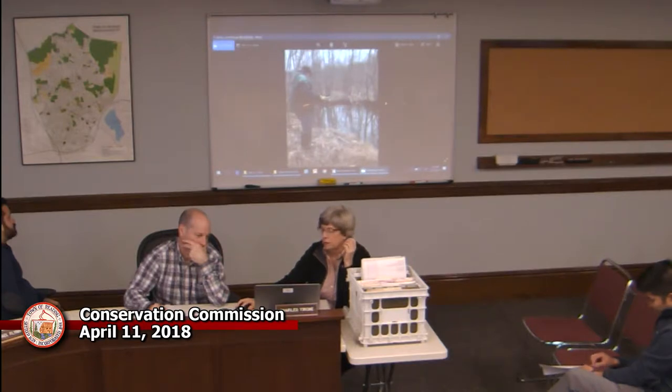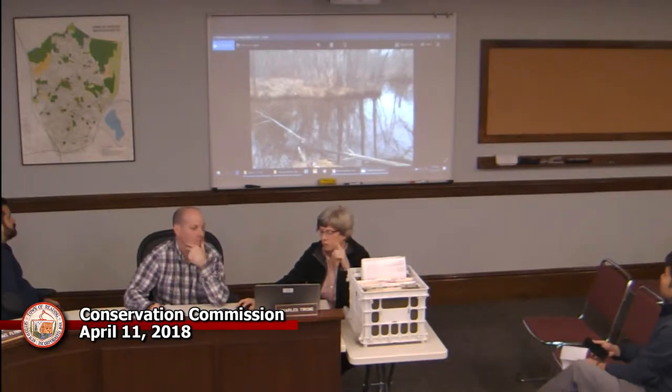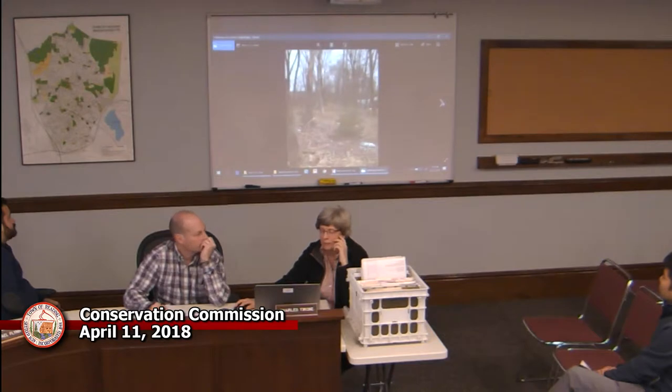And if we get the grant, we would bridge the river and then continue off this direction to Hunt Street. That's looking back. You can see the little bit of a trail there. This again would be the dead end of the trail that we're proposing to rehabilitate. This is probably, I mean, you can see a trail there. It's probably more animals than people at this point.